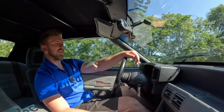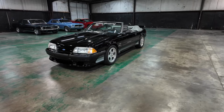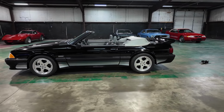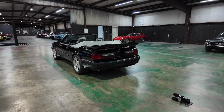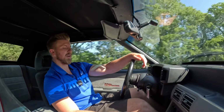I don't know exactly when it was repainted. It is a factory black car like you see it. The repaint looks good. Some smaller little imperfections here and there, but whoever did it did a nice job. The paint shows well on the car. Nice set of 17-inch wheels, good tires.